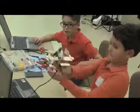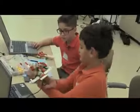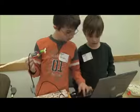Working with a partner, you really have to help the other person. Each of us gets a different job, either to operate computers, put the parts together, or supply the parts. I like it because it teaches you engineering kind of with Legos. You could do a propeller that can actually spin and cars that can actually move.